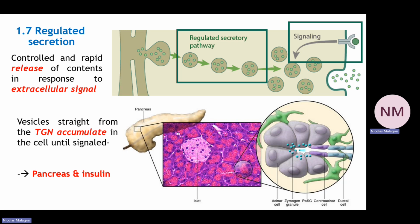And here, Derek, you don't remember, but when you were sitting one day with Rico, here you can see it's a zymogen granule. I think two classes ago, I asked you about this. This is the zymogen granule that is related to the insulin. This is where you secrete it. Okay, so this is regulated signaling, and for that reason, they accumulate here.